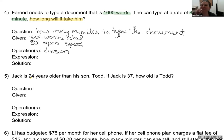And again, when we're doing division, order matters. We've got to start with that total. So what should my expression be? 1,600 divided by 80. That's right.